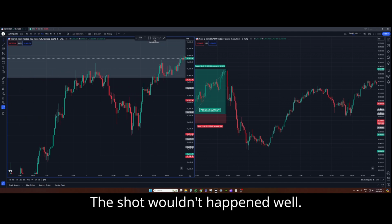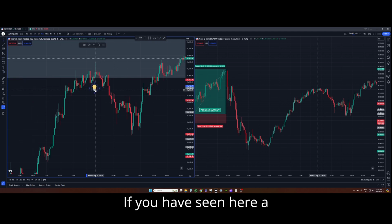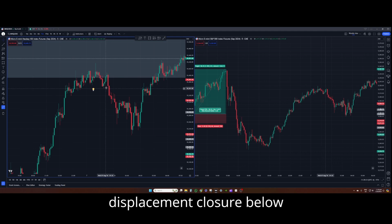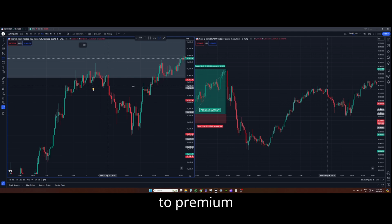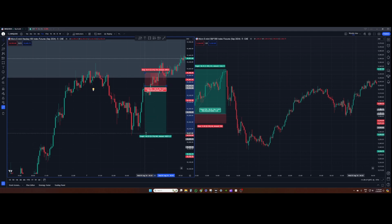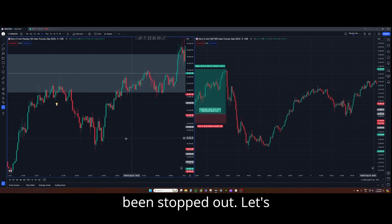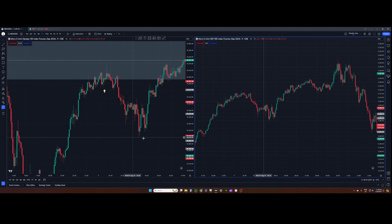The short would not have panned out well. If you have seen here a displacement closure below here and here as well, you might have wanted to take a shot when it came back to premium like this at the fair value gap and try to target the lows, but yeah, would have been stopped out.